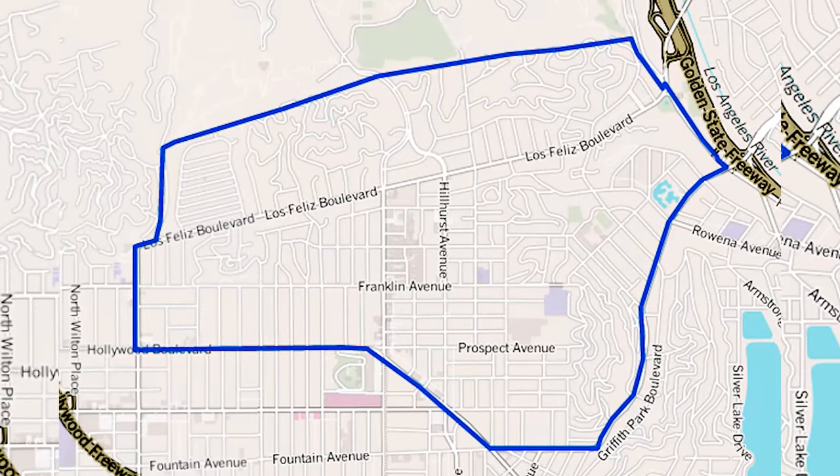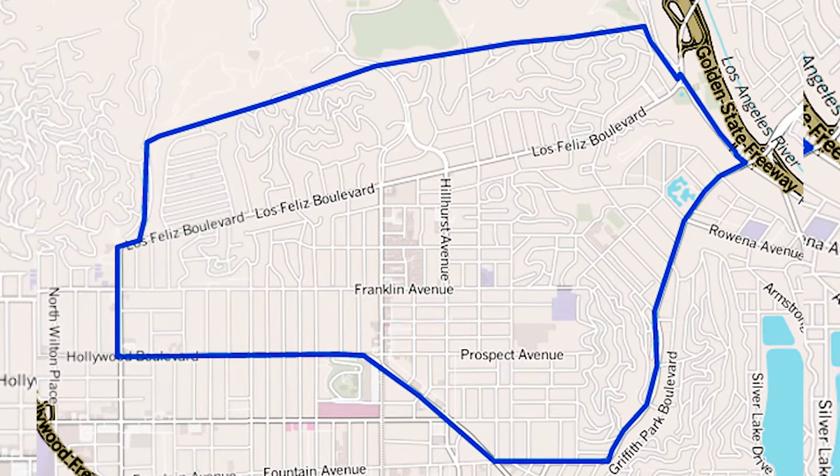The only little downside to this property and its location is that it is located close to a major street, and that street is Los Feliz Boulevard. However, once you are on the property, or even outside of the property, and the surrounding homes and the neighborhood, it is very quiet. You do not hear any street noise, even though you are that close to a major street. But let's walk inside and let's see what this home has to offer.